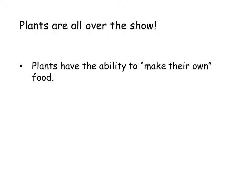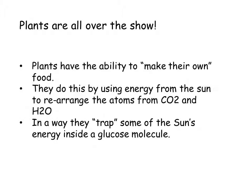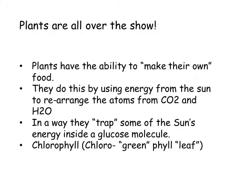They were one of the first organisms to colonize the land from the sea, and it's because of the special ability they have to make their own food. They never have to go looking for it. They can just make it themselves. They do this by using energy from the sun to rearrange the atoms they take in from carbon dioxide and water. They trap this energy inside a glucose molecule. They're able to do this because they've got a chemical called chlorophyll.